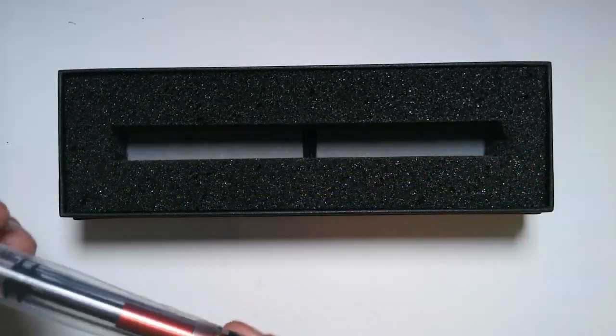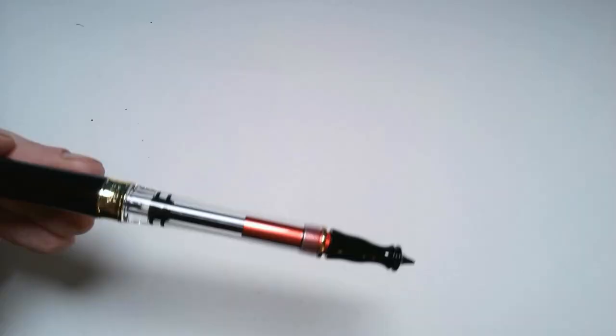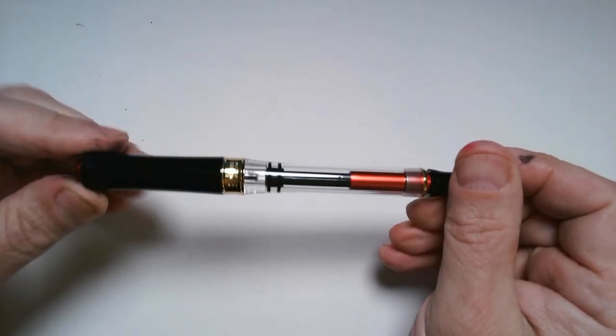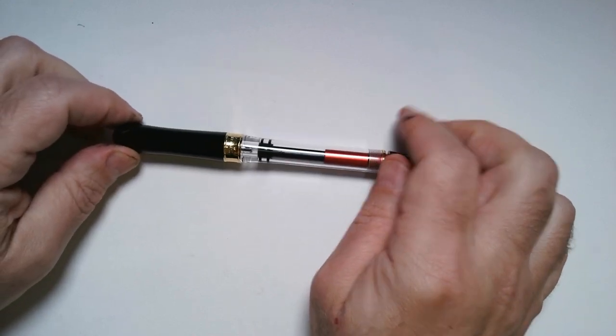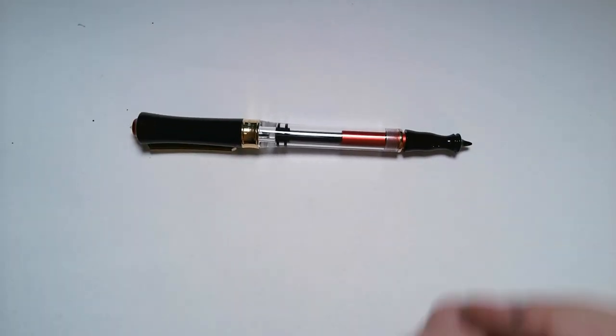And you open it up. And the first thing you notice about it is that it's really big. In terms of how long the pen is, very unusual. I mean, this is not your typical fountain pen. Just to give you an idea, it's around 6 inches long.